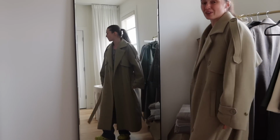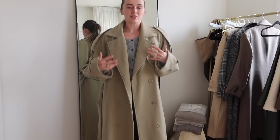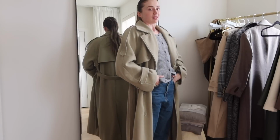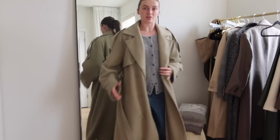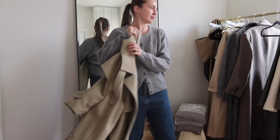This one is also perfect for the winter because it's so oversized and thin. I can layer it on top of any of my really thick knits. So that's great, but I can also layer it over really light shirts and tanks for fall. So this is very versatile, one of my most worn pieces for sure.